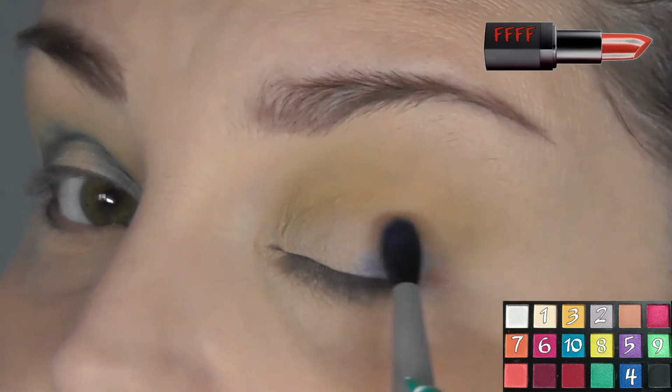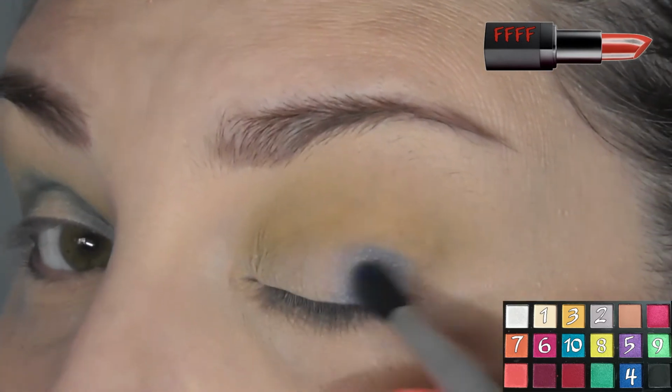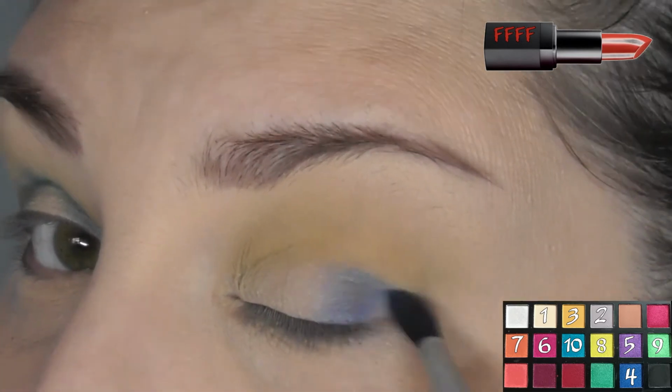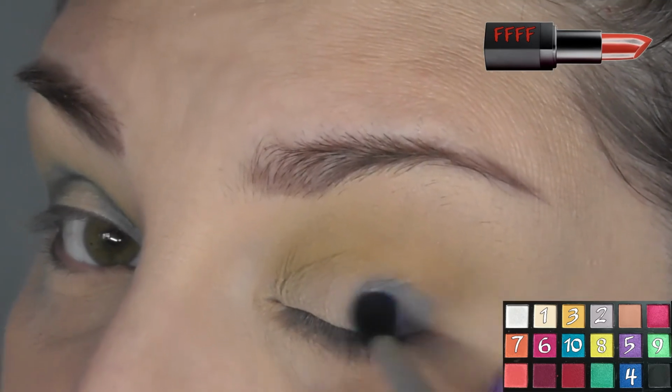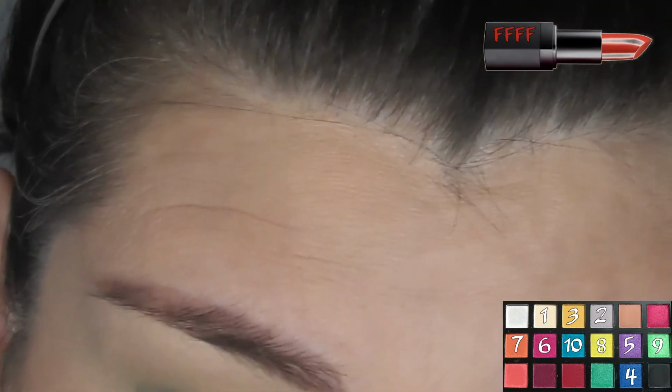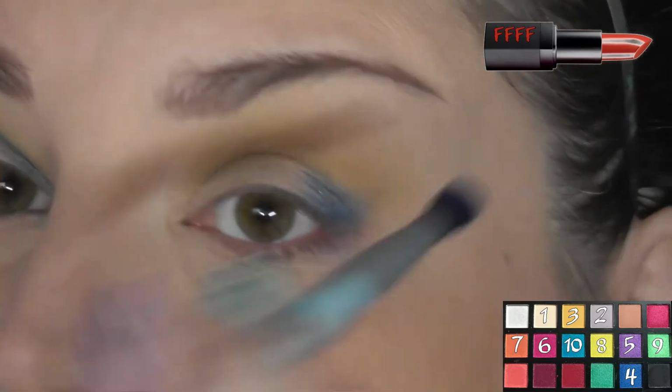The reason I'm closing this eye, and I didn't really close the other one until I was just buffing, is because I'm actually blinding this eye. So if I close the other eye for anything other than just buffing over a colour I've already put down, not a lot of makeup happens.